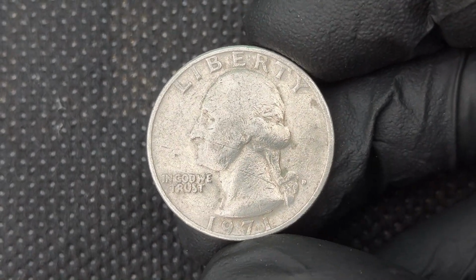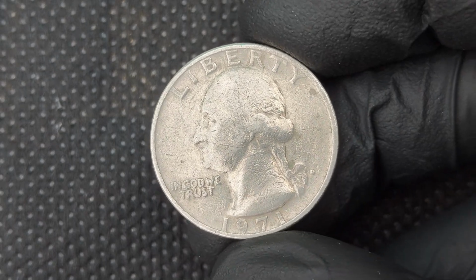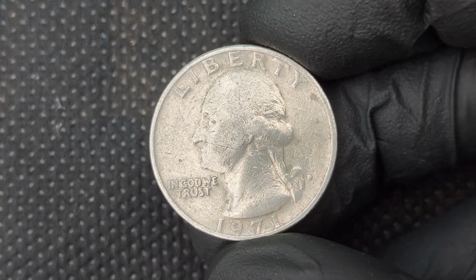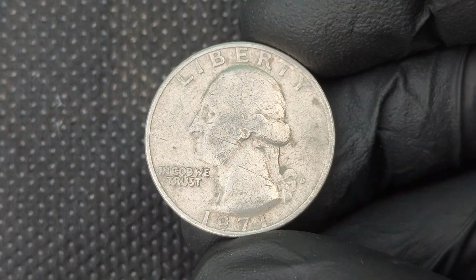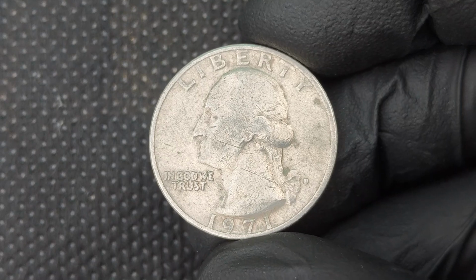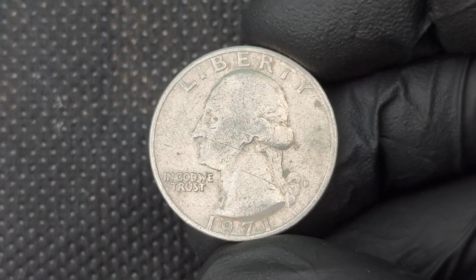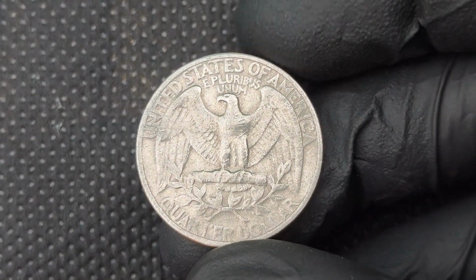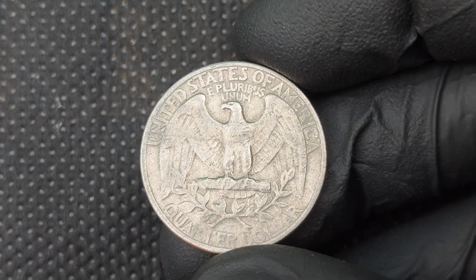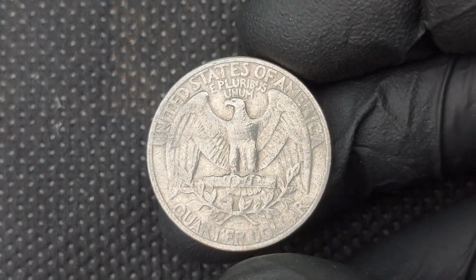Look for doubling, off-centering, or strange metal colors. If anything looks suspicious, don't clean it. You could ruin its value. Here's what to do. Take clear, well-lit photos. Do not clean the coin. Get a professional grading from PCGS or NGC. Contact a reputable coin dealer or auction house. Be patient. This could change your life. Even if it's not worth millions, a rare error coin can still sell for hundreds or thousands of dollars.